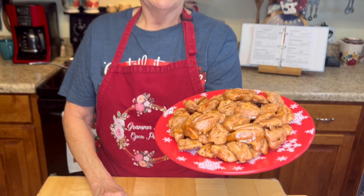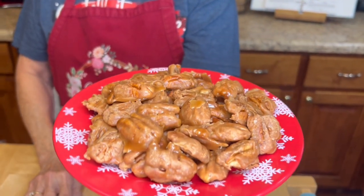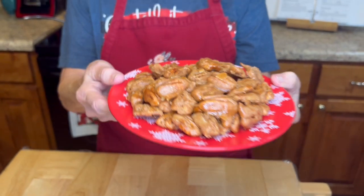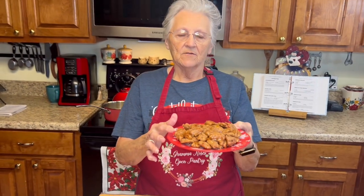All right, these are caramel candied pecans, y'all. I made these today, and I'm going to put them on a brown sugar pound cake tomorrow with a caramel icing. Now, I got this idea from Everything Sweet by Charles.